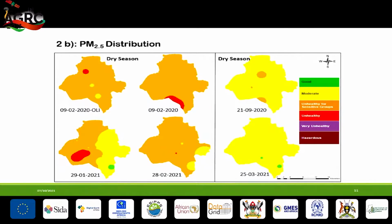Whereas when we look at the wet season, the concentrations were moderate and even good at some point. So this already takes us back to what we saw in the satellite observations, explaining the seasonality within the observations. And it can be seen that even the ground observations that we have estimated from satellite observations also show us the seasonality within the concentrations.